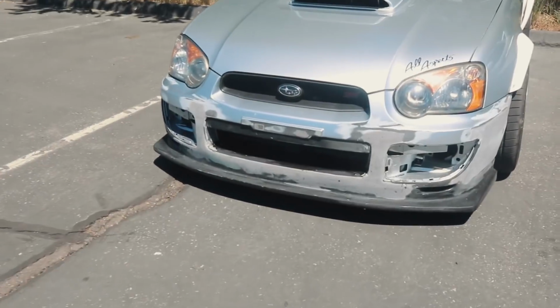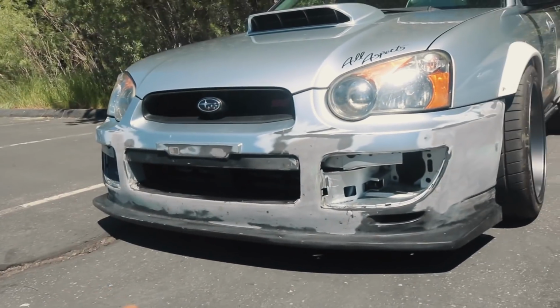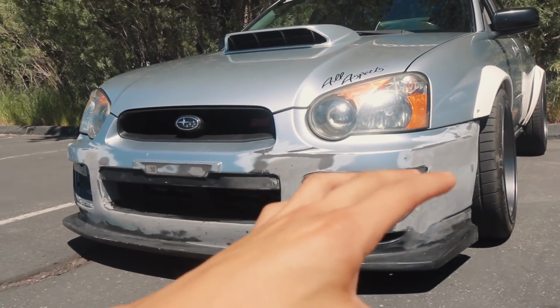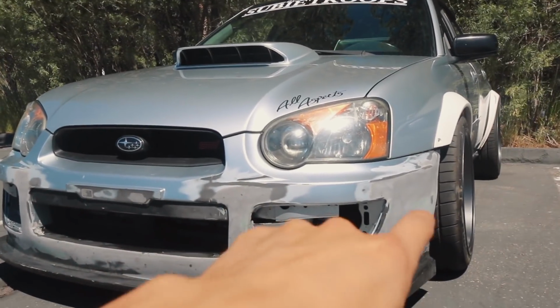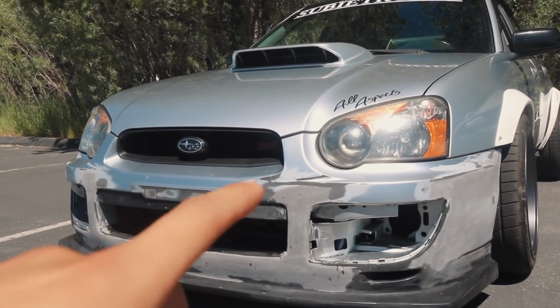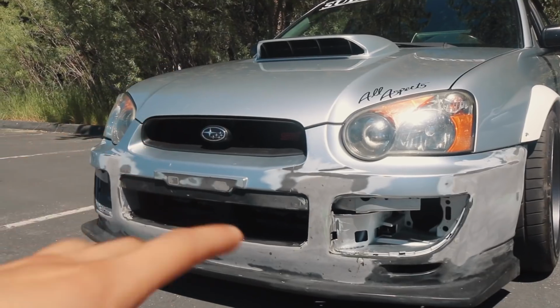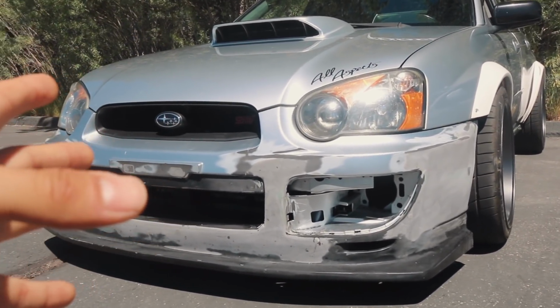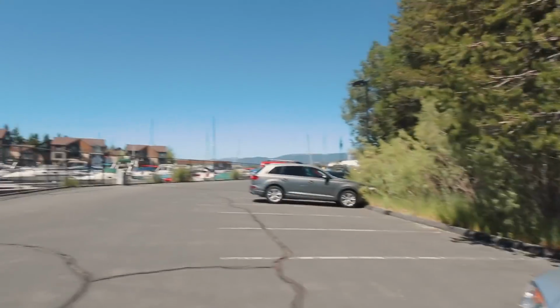I know. And the thing is this front bumper. A lot of people ask what's going on with the front bumper, and I actually got a Cusco style lip molded to the front bumper. That's what all that gray stuff is. So it's like a plastic type of material, a fiberglass type of thing that he put on there. Obviously this guy does pretty good work when it comes to body work.